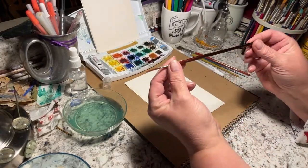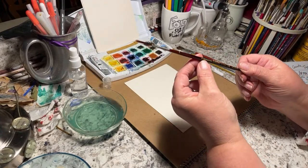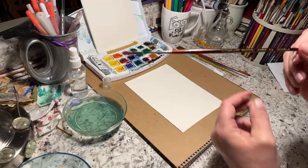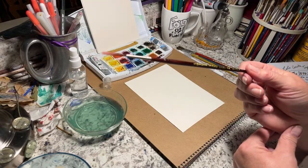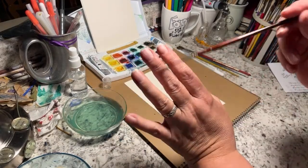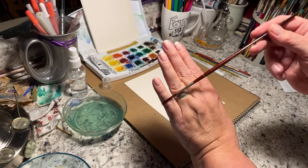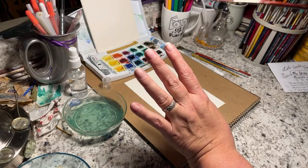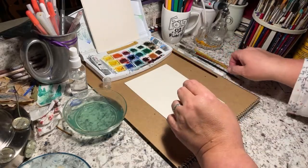We're going to be using, this is the number 2. This is a liner brush. And this one, I don't have my glasses on. It's Pro Art. And this one, I should tell you what we're painting. We're painting cherry blossoms tonight. This one is great for doing long, thin strokes with. This one's beautiful. So we're going to be using that one.